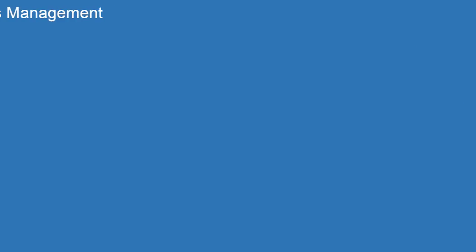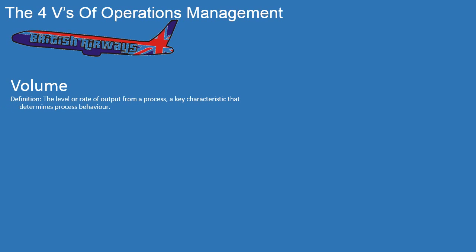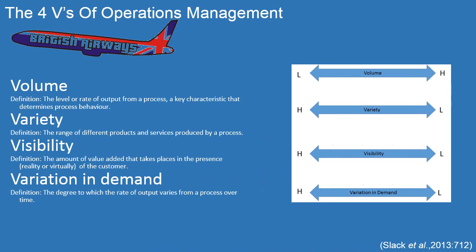An important model to look at is the 4 V's of operations management. They are volume, the level or rate of output from a process; variety, the range of different products and services produced by a process; visibility, the amount of value added that takes place in the presence of the customer; and variation in demand, the degree to which the rate of output varies from a process over time.